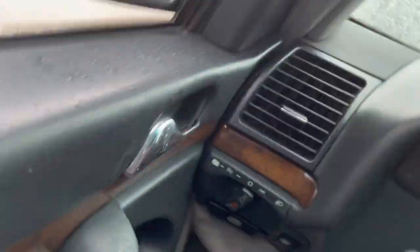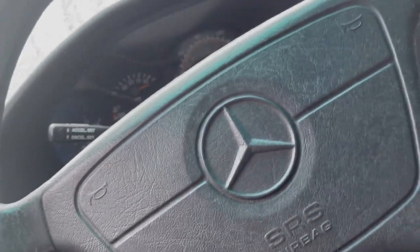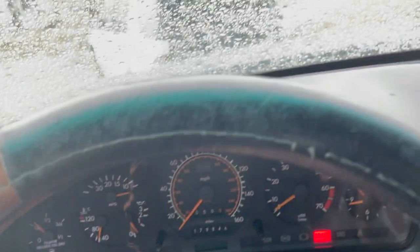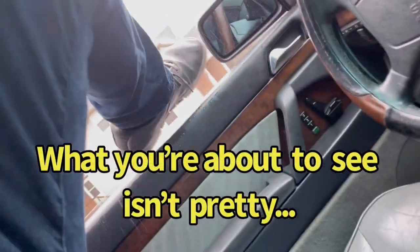Okay. Are we all the way on? We are. We're all the way on. Oh my gosh. We just did it. We literally just put the car on the tow dolly. Oh shit, I gotta get out. Okay, do not try this at home, folks. Do not try this at home.